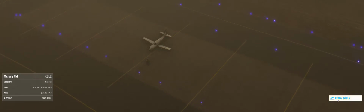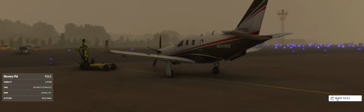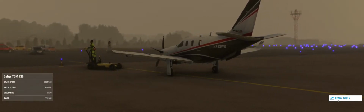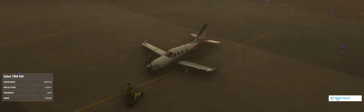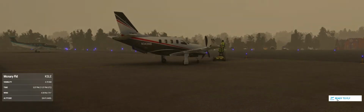Let's get going. Beautiful weather here in Salem, as you can see. Drizzle, light rain, 48 degrees. Bend, partly cloudy, but better weather, 41 degrees. Cooler, it's a little higher. Airport elevation's 3,460 feet. So let's get going.